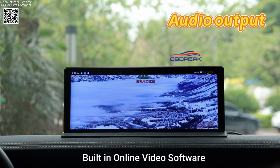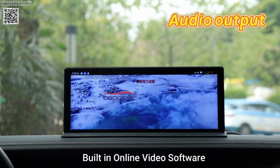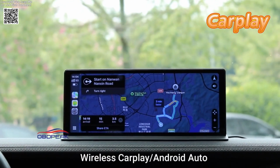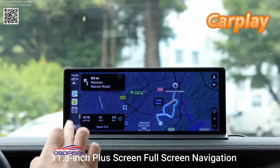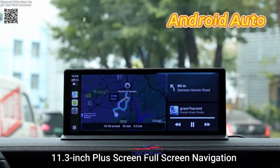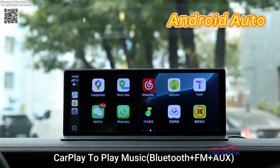The front and rear lenses, rear camera sold separately, capture high-definition video with enhanced clarity, ensuring detailed recordings in all driving conditions. The full-screen reversing feature automatically activates the rear camera when reversing, offering a wide-angle, crystal-clear view that aids in parking and enhances safety during low-visibility conditions like rain or fog.